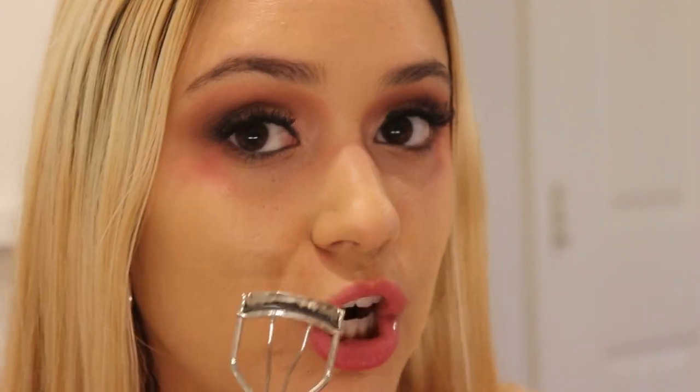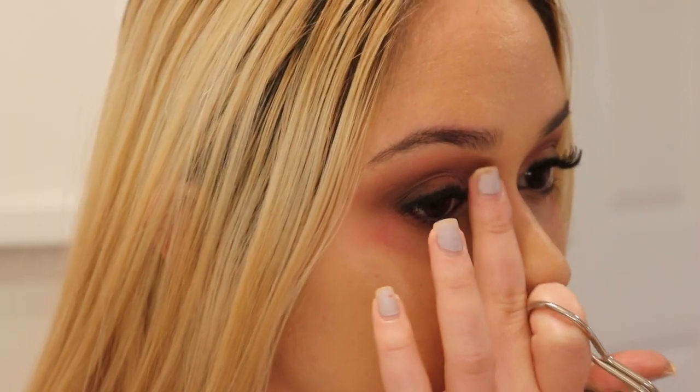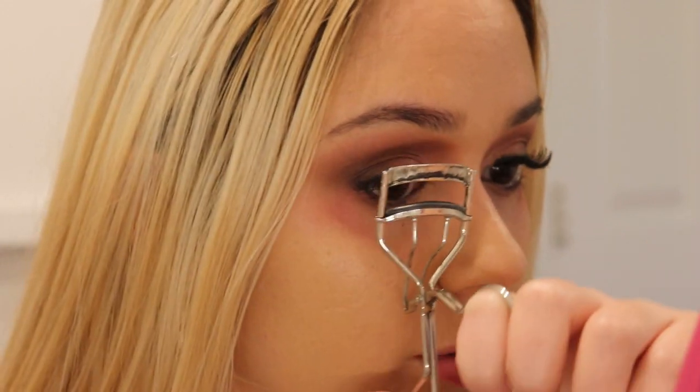Alright guys, I finally put my lashes on. It took me like 10 minutes. Now I'm gonna get my eyelash curler, and I just want to blend together both my real lashes and my fake lashes together.